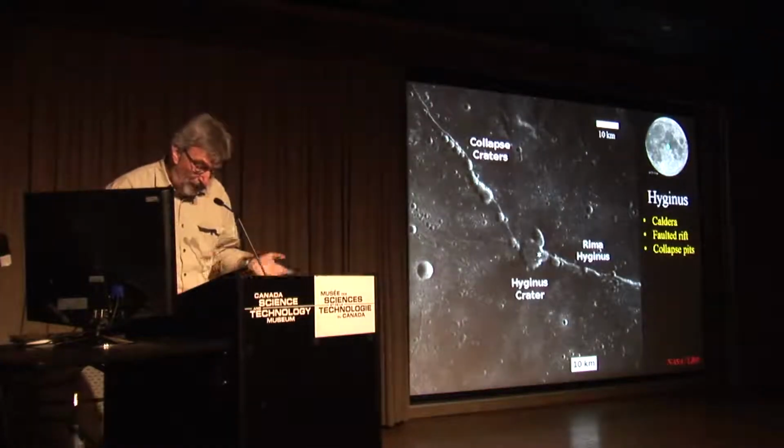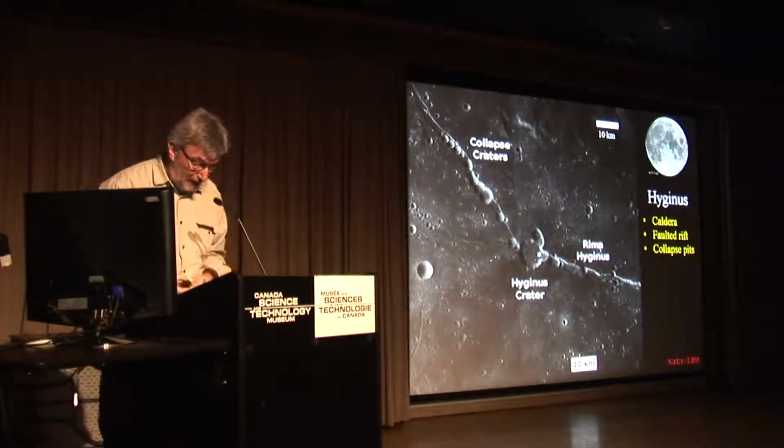Next one, please, Chris. Okay, here's a favorite of many lunar observers, Hyginus crater and its valley segments.